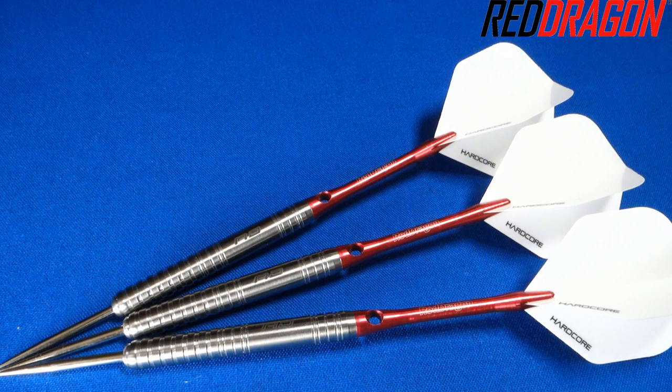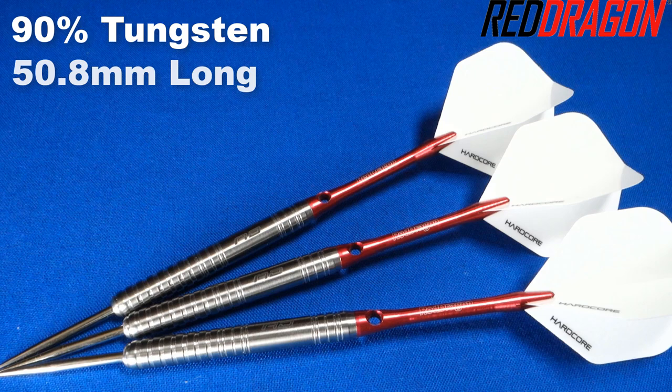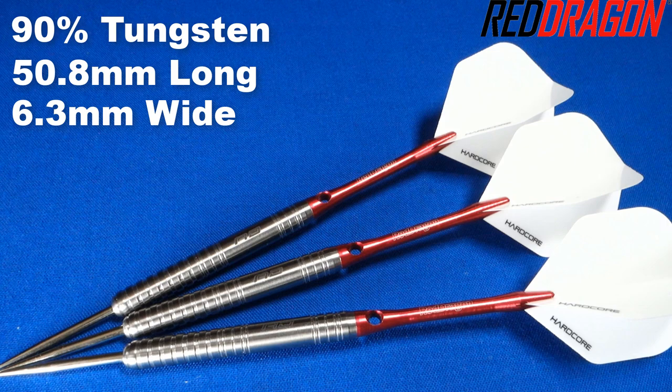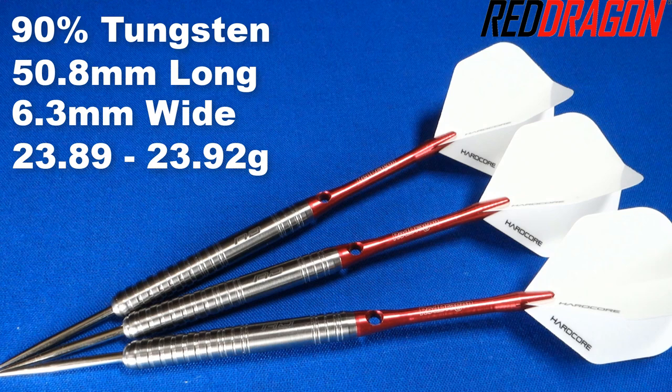We'll write down some stats and dimensions. These are a 90% tungsten barrel. The barrel length coming in at a very common 50.8 millimeters long, and the barrel width 6.3 millimeters wide for the entire length of the barrel. Now these are advertised as 24 grams. They came in a little bit light. However, the lightest barrel, 23.89 grams. The heaviest barrel, 23.92 grams. Only 0.03 of a gram off.